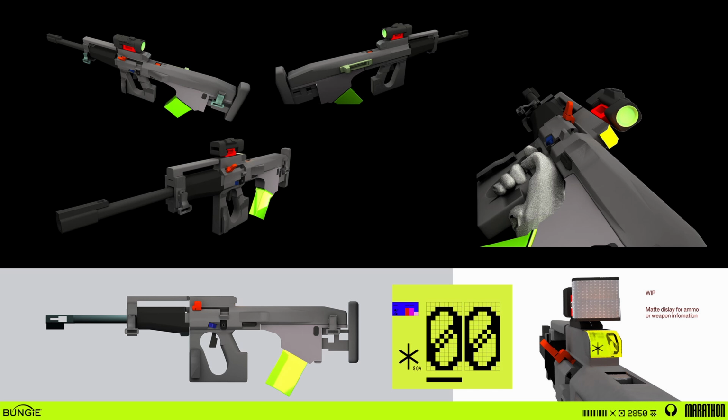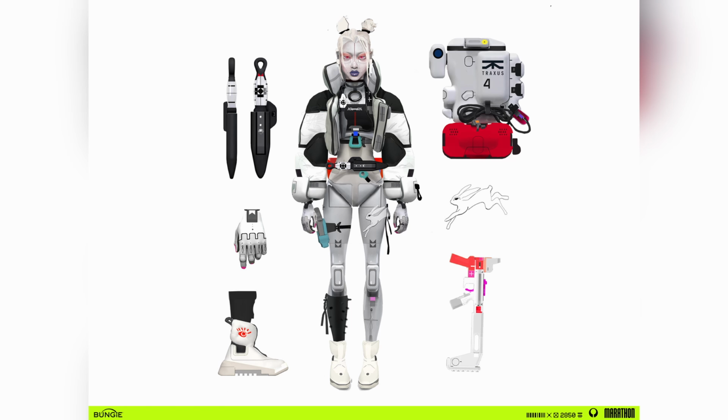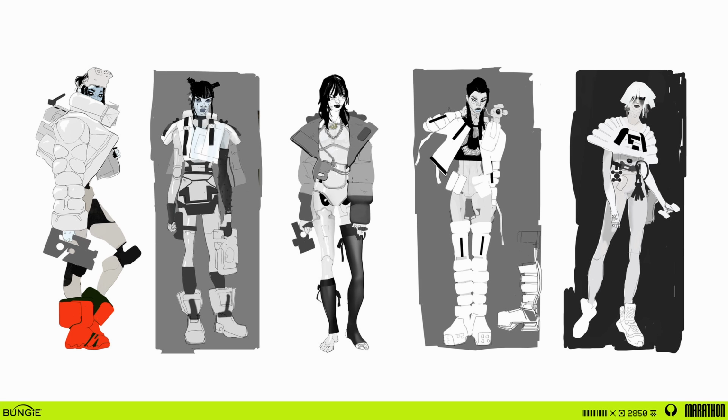Okay, while we're still talking about Patrick Bloom's work, let's take a look at some of the work that he did for the characters. So Patrick was responsible for the thief character, and I really appreciate that he's posted his entire process here of going from his early sketches to the final design.